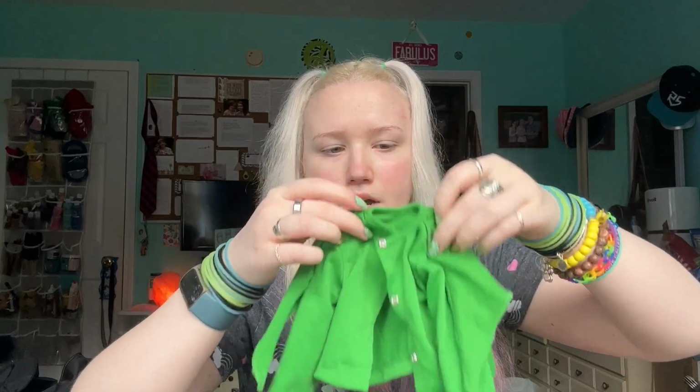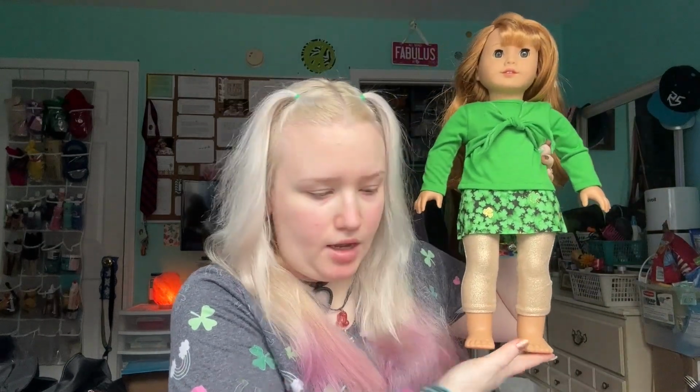I have this shamrock clover skirt. I think this is from Etsy from many years ago. My mom bought this for me. Cute. Okay, last we have this top that buttons, and there's flowy pieces. All right, so this is what we got so far. Nice. And then I have gold shoes, which I think also came with this top and this skirt from Etsy. And now I'm just gonna brush her hair and she will be all set.